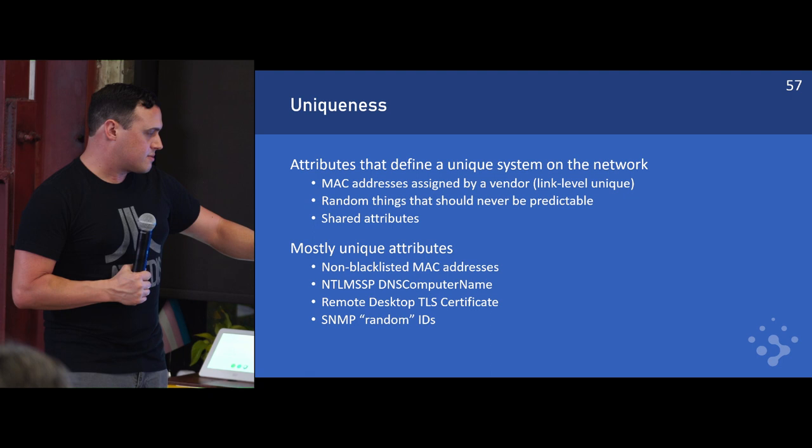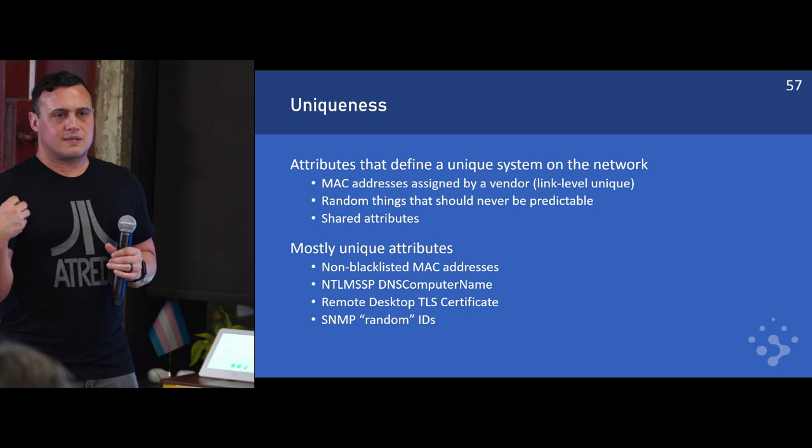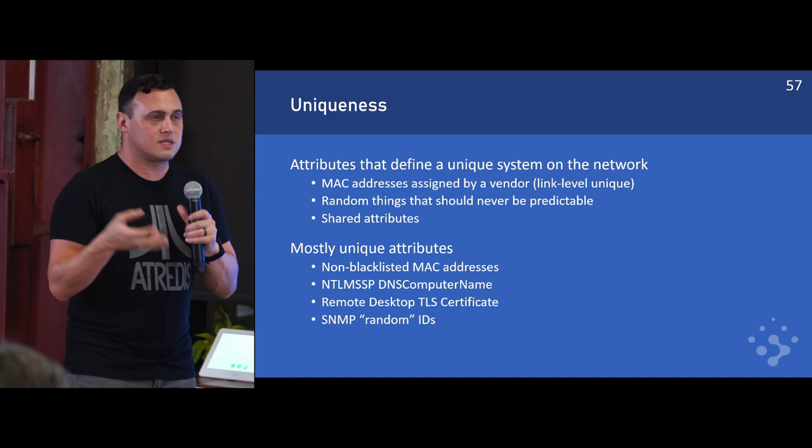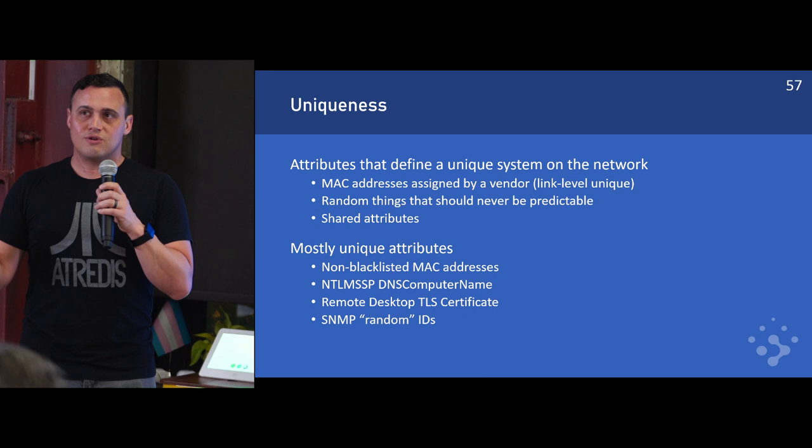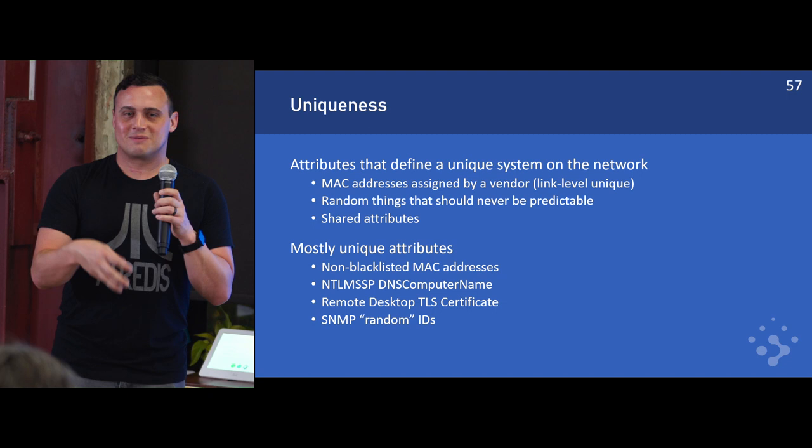One thing that was surprising for us but worked really well in practice was the TLS certificate for remote desktop. So for all the remote desktop systems that support network level authentication, they actually have an X509 certificate you can pull out of them. And that certificate is actually only good for, I think, 8 months or 6 months. It's a really short-term certificate. And if that machine is brand new, you knew exactly when it was built, when it was manufactured, because that's the beginning date of the TLS certificate. So you actually get some additional information about its build time out of it as well.